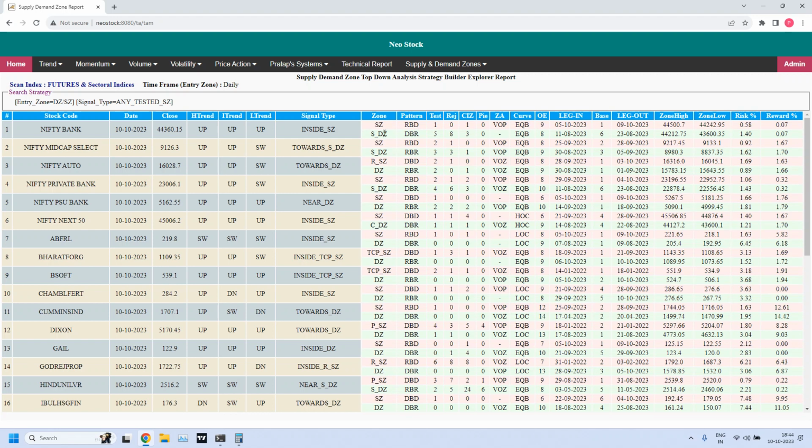But we should not forget, currently Bank Nifty's support demand zone is playing the major role. It is already tested 5 times and gave 8 rejections. And it is not yet pierced. But risk is only 1.40%. Probably reward will be increased if this daily supply zone is broken. So you'll be having reward till the next supply zone above this current supply zone.